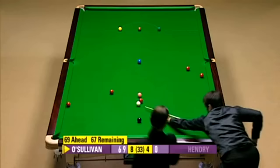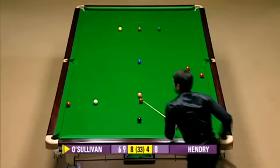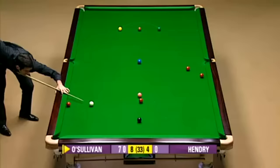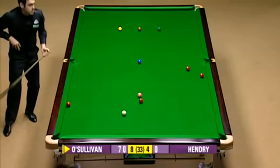69. This is the first frame of the frames this morning, as we see Ronnie taking what would be the frame ball. 70. But Stephen Hendry hasn't really had a chance in this frame. So it doesn't hurt as much when you don't have a chance, but obviously the reason it delayed a little bit more this morning, because that's 5 on the trot. A total of 8 on the trot since he was 4-1 in front.